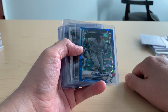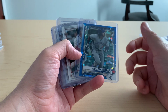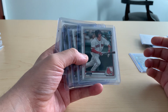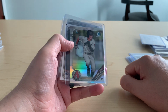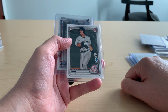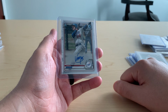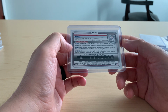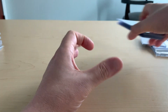My guy from 2021 Bowman is Blaze Jordan, so I'll be picking up some of his parallels probably in the next few months. I got a Jaron Duran, who has not done a ton in the bigs yet, but I have high hopes for him still. Corbin Carroll Refractor 2019, nice card. Anthony Volpe, first edition Bowman, and this Miguel Vargas first Bowman Chrome Auto. He's doing really well, or he was when I purchased this in the minors. So I thought that was a fun little lot.